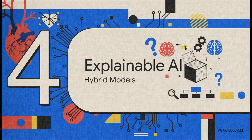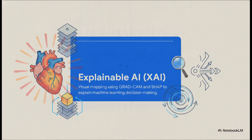Section 4. Explainable AI and hybrid models. Opening the algorithmic black box. So let's address the elephant in the room. The biggest pushback from physicians regarding AI, and rightly so, is the black box phenomenon. As clinicians, we really don't like being handed a life or death answer by a computer without understanding the working out. If the AI says cut, we want to know why we are cutting.